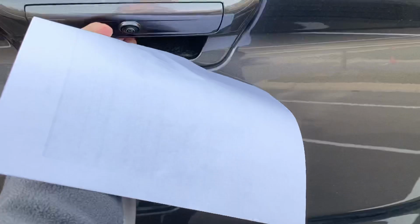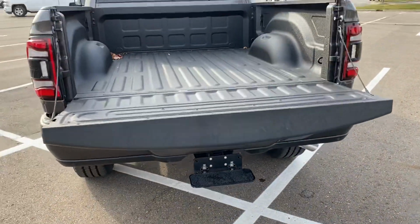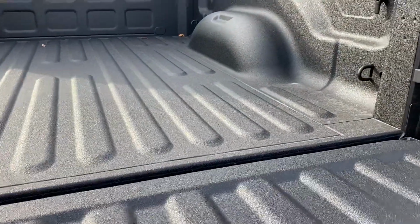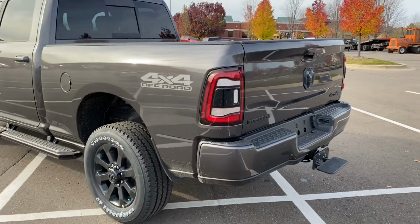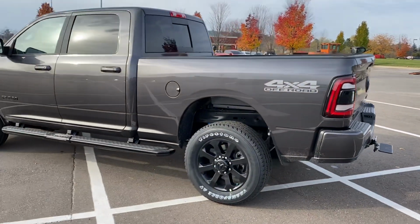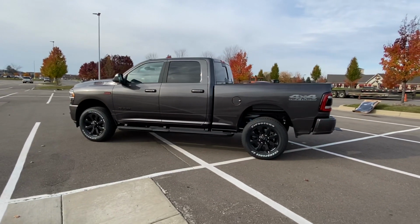But anyway, backup camera on this. This is the Bighorn edition, so we're going to have cloth seats on the inside, and I mean, if I was getting a truck, I'd absolutely love to have something like this. Body color bumpers, blacked out lenses on the rear lamps here, and just getting around to the front here, just so you guys can see. I mean, look at this truck.